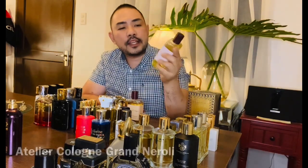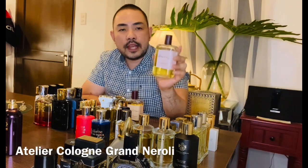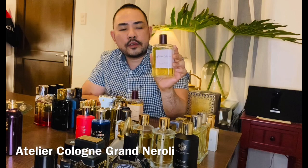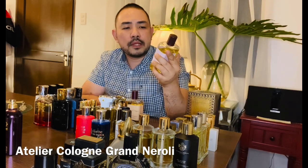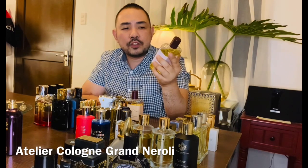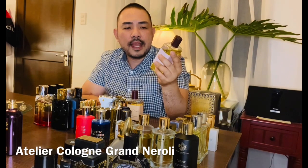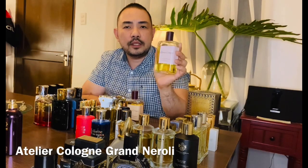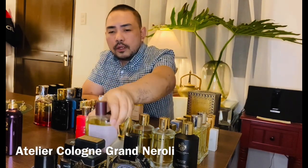This is from Atelier Cologne, and this is Grand Neroli. I really like this. This is a 200 ml bottle, but I think I have a lot of freshies already, a lot of citrus-based fragrances, and I find it a little bit too common actually, so I'm gonna let this go.